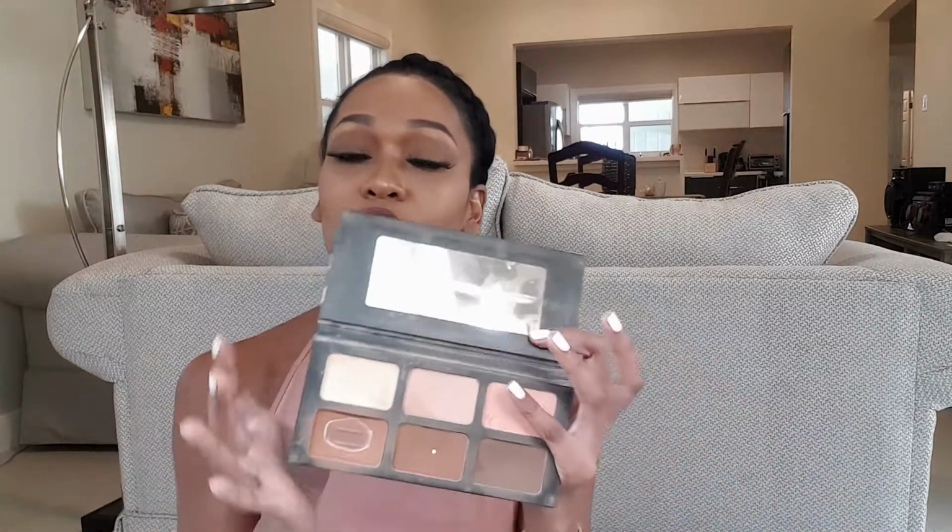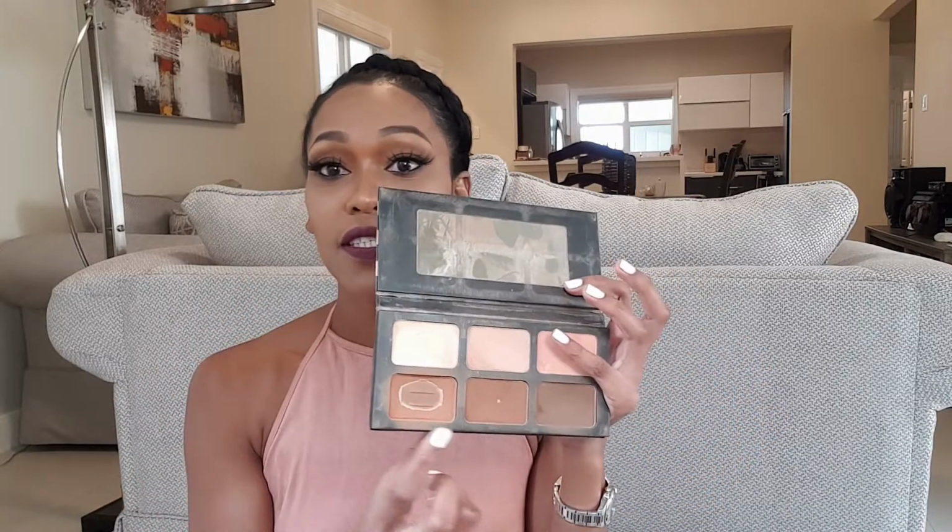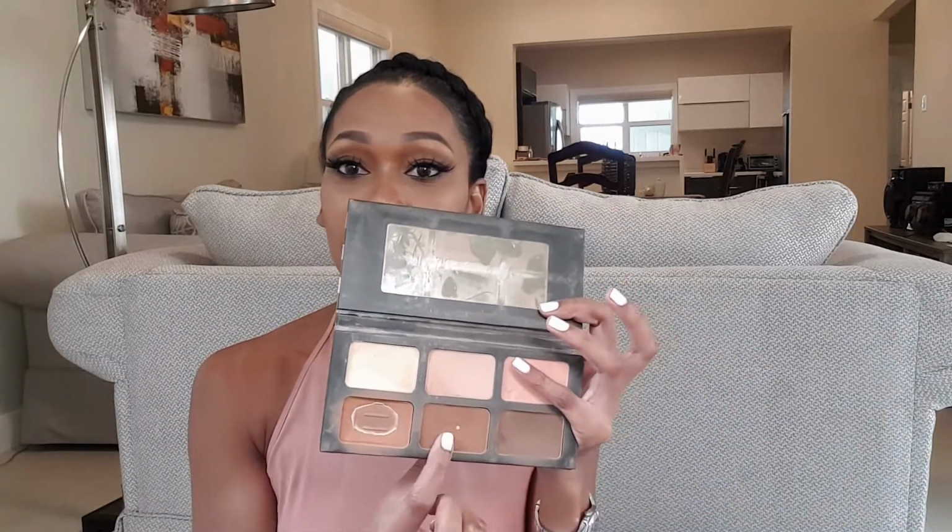And I also use this palette for my eyeshadows. So as I said, natural look. I don't want any colored eyeshadow, so I'll use all three, going with this, then this, then this, and that's actually what I did today. So then I'll get this look.